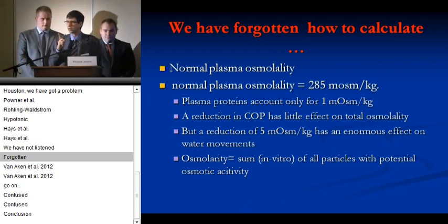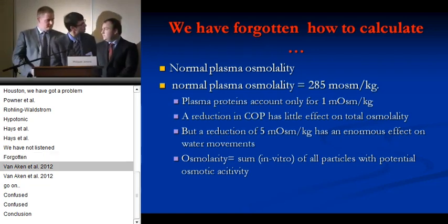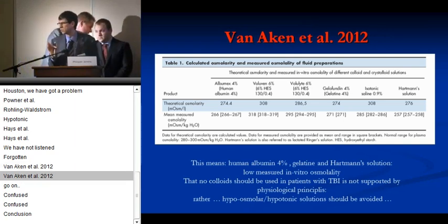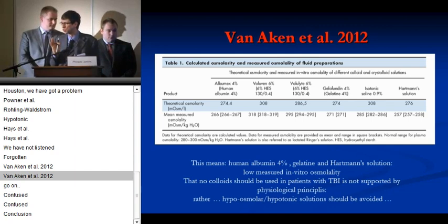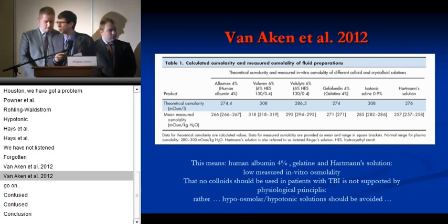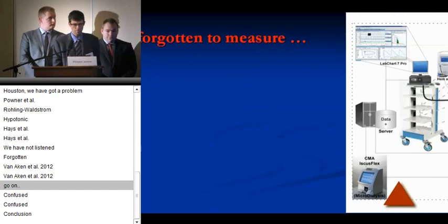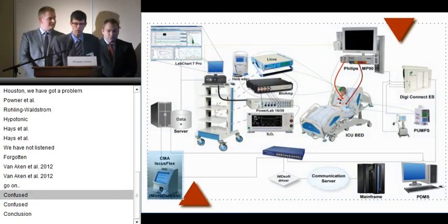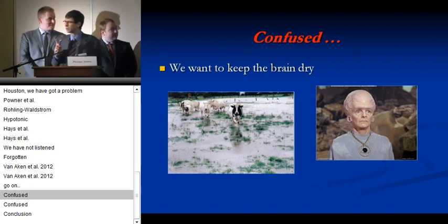I wanted to make the point between 4% and 20%. This beautiful, very short paper by Van Aken, in Current Opinion in Anesthesiology: if you calculate the theoretical osmolarity of albumin 4%, it's lower. It's actually probably not a hyperosmolar, but even a hypoosmolar solution. I'm going further on, because otherwise I'm going to be thrown out. So I'm a little bit confused.